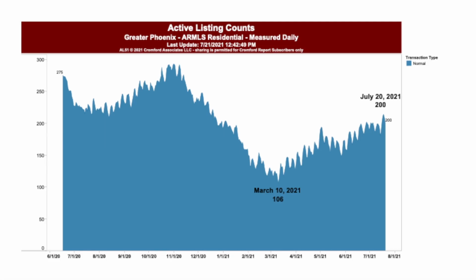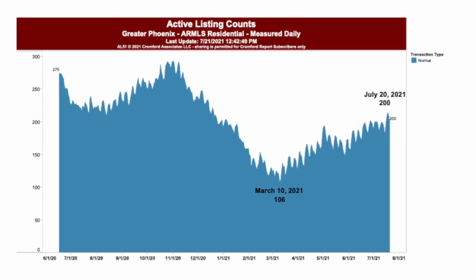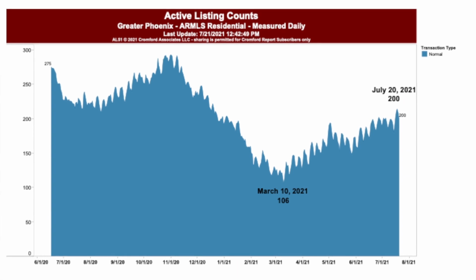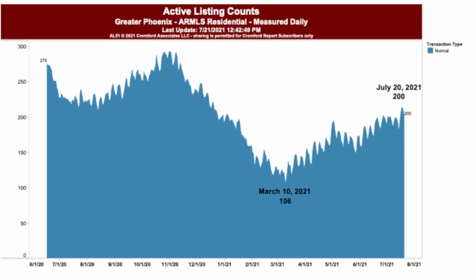It's true, over the last couple of months we have seen a very slow, steady growth in inventory, but that inventory is really needed. In North Central specifically, on March 10th, we bottomed out at 106 active listings. On July 20th, we had 200 active listings. That's an 89% increase, which sounds absolutely huge, but it was desperately needed.